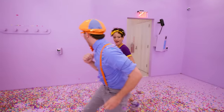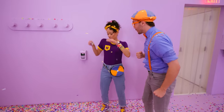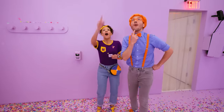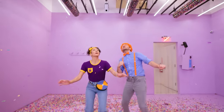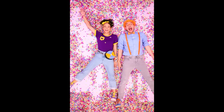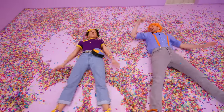Hey, what's that? There's another scan box here. Oh, well, I can use our little, oops, some confetti in there. Okay, let's scan it. There's a camera! We can get another picture! Okay, here we go. Two. Wow! That's gonna be a fun picture. Hey, Blippi! We can make confetti angels! Whoa! No way! Look!